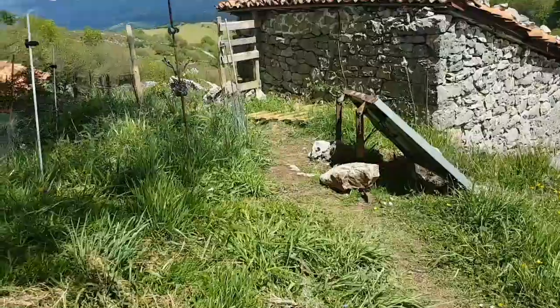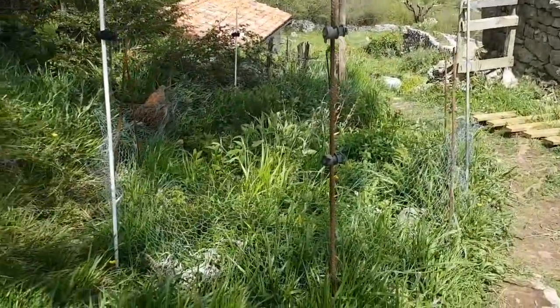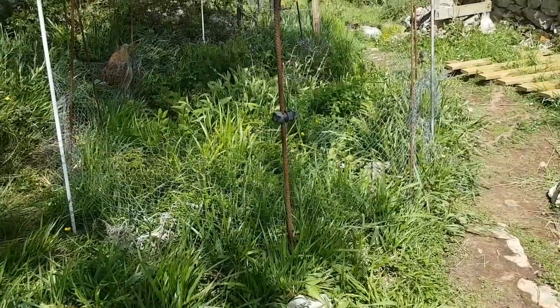The other issue people have is gardens. Now, here's my herb garden, which my chickens did indeed decimate at one point.